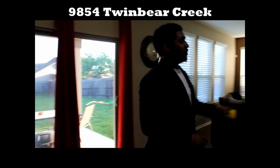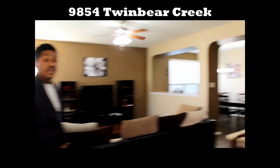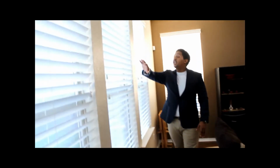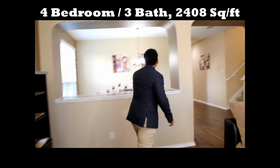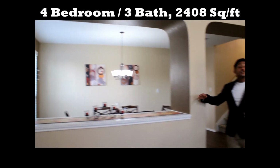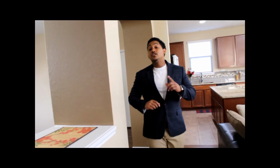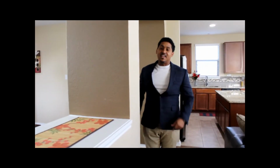If you follow along, you can easily see that this home features an open concept floor plan, which connects your kitchen to your living room to your dining room. Now this wall over here features huge windows, which provides you with an abundance of light throughout the day. And over here, you have your decorative pony wall, which separates your dining from your living, giving you a semi-formal dining room. So you're almost separate, but still together.